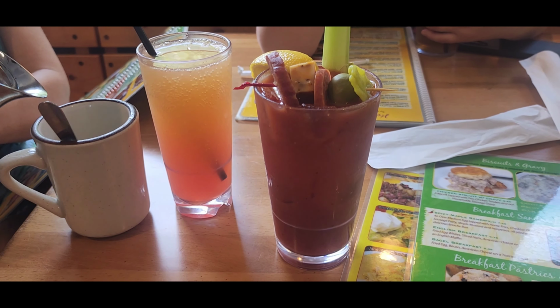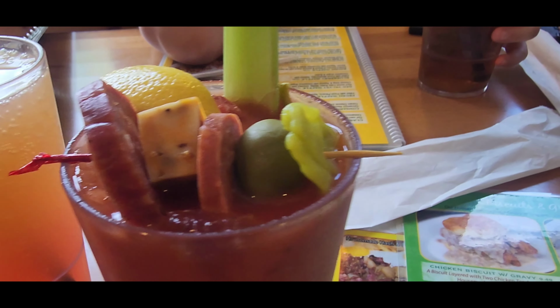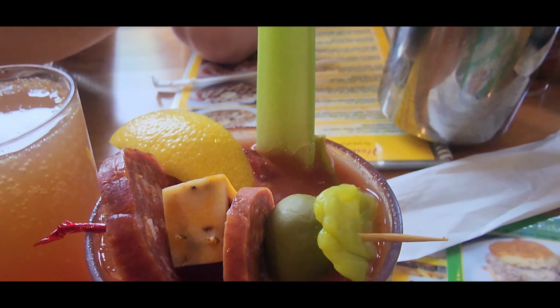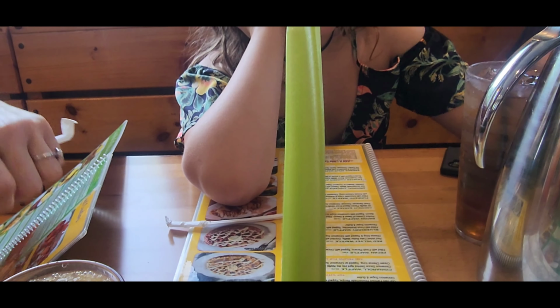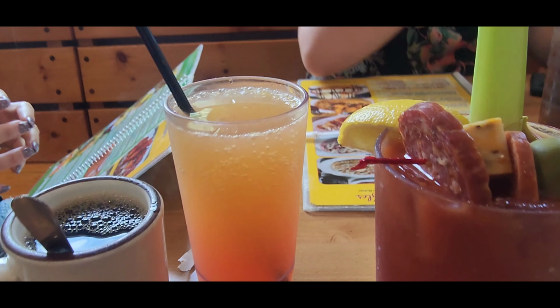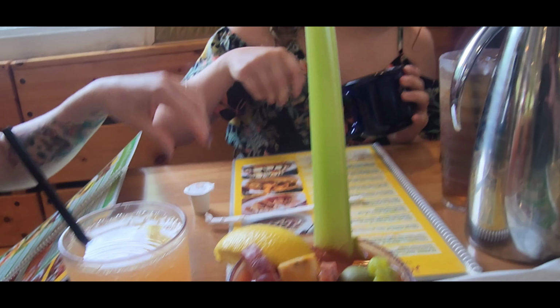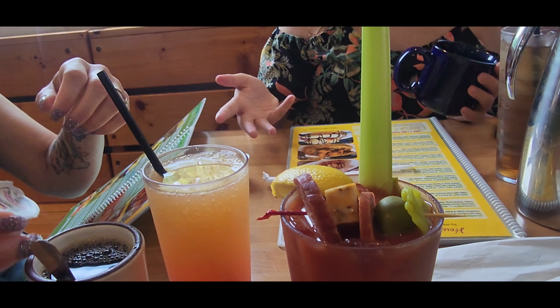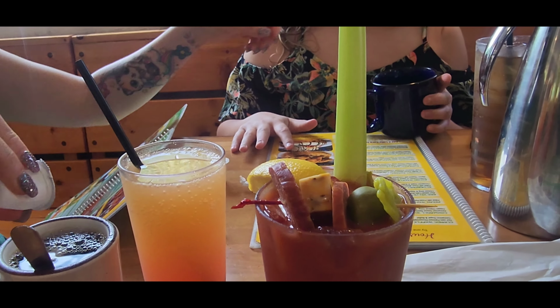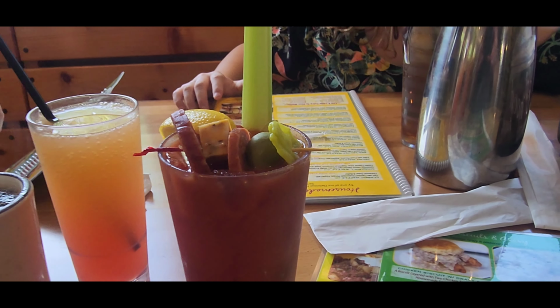So we're starting off with this nice Bloody Mary here. It's got like pepperoni and cheese and a big olive and pepperoncini, and it's got this nice celery stick sticking out of it, which is cool. And then we got this mimosa. That's a mimosa, right? Sunrise mimosa. So it's got peach schnapps. Peach schnapps, all right. And Jim Beam? Yeah, well, obviously. Oh, champagne. I thought you said Jim Beam. I'm like, oh, Jim Beam. Anyways, so yeah, this should be interesting. We're going to try this out.